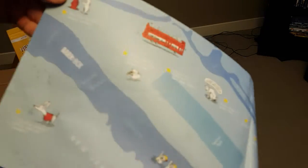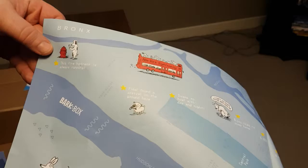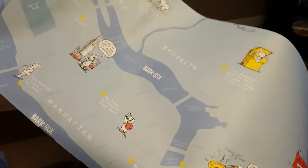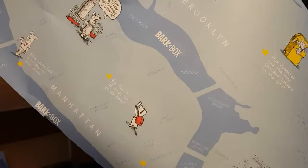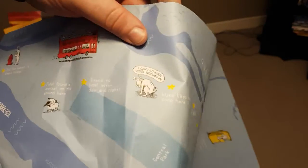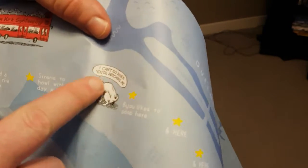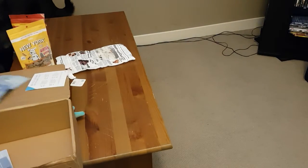And this came wrapped in this thing, and it's just kind of a couple little jokes, almost like a greeting card. They make it look like it's a map of New York. But then you have all the little, like, here's a picture of a dog pooping. Can't go when you're watching me. So, yeah. And then the other thing I was trying to read earlier.